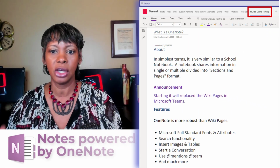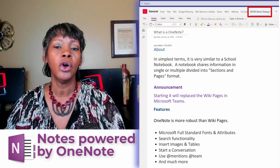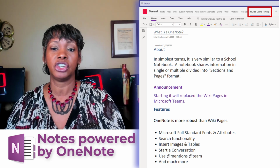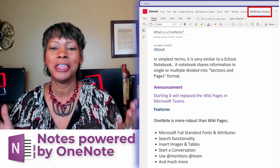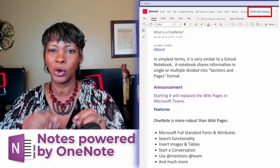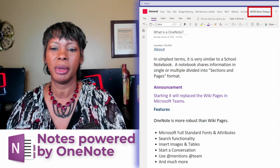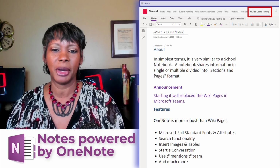So let's talk about the wiki page replacement. The Microsoft Teams version of OneNote is also a collaboration tool. You may have already seen it in the Notes tab in Microsoft Teams where you had to add it manually. So for all newly created channels, you would get the Notes tab by default. Now, I wish that they didn't do it by default because you end up having all these blank applications up in the top of the ribbon that's taking up real estate, right? But nevertheless, you would get it by default.